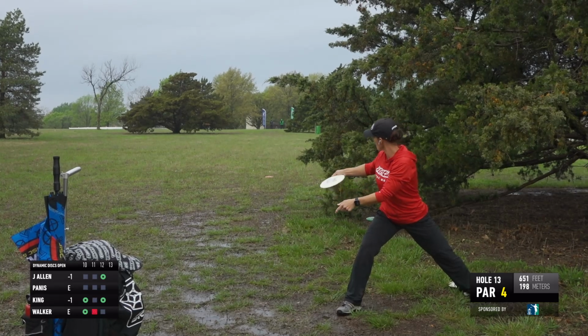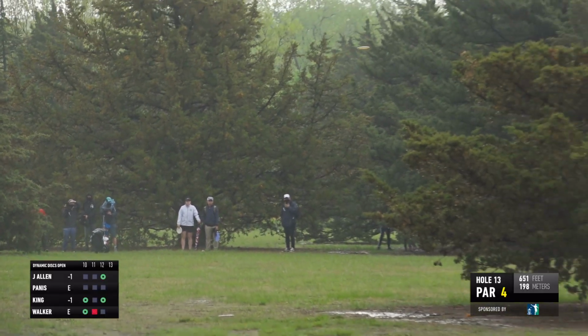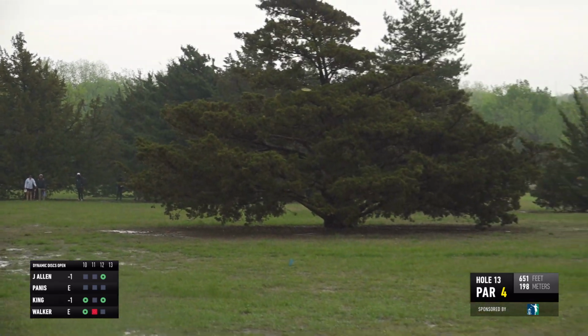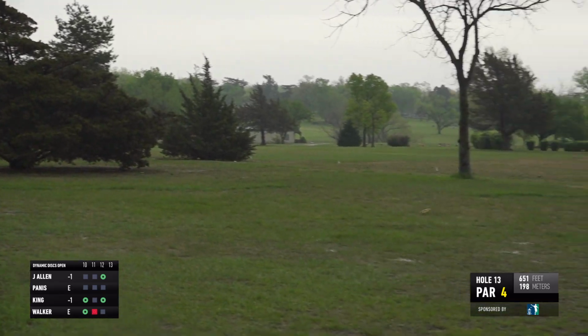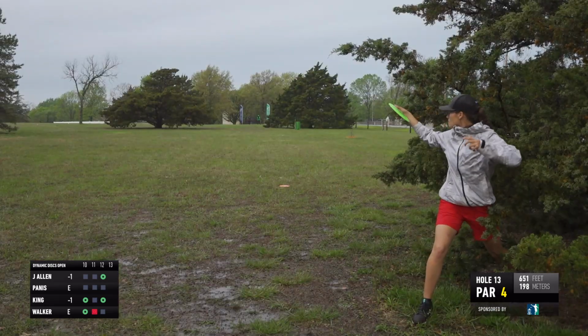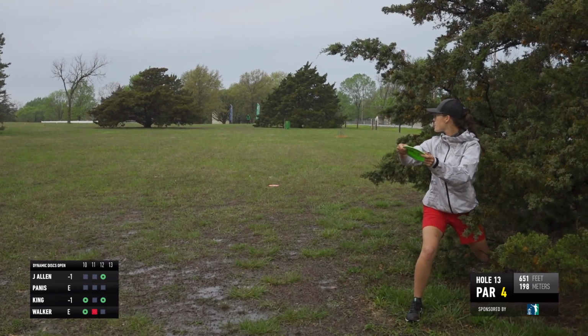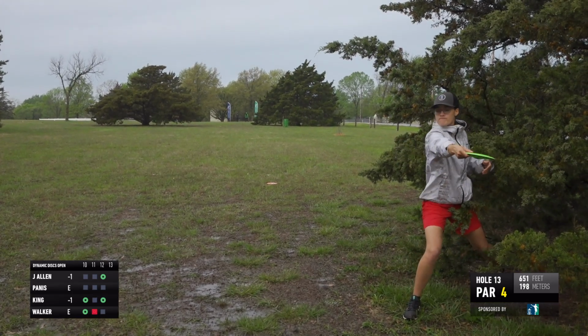She's still a couple hundred feet from the basket there. Maybe not quite that far. Jen, hoping to stay clean, trying to get to the second. Okay, there we go. That's a good position to throw. Outside the circle for her birdie putt. Well, that was great. All right, maybe that's a par. Now she's got a birdie putt coming up.